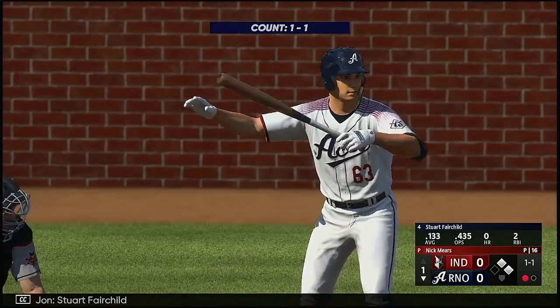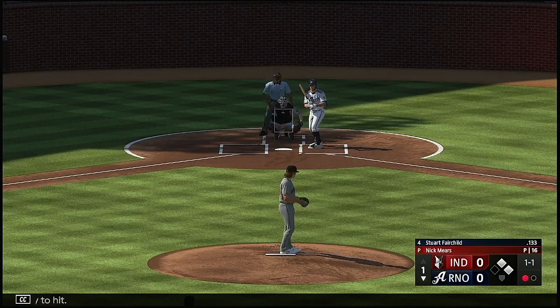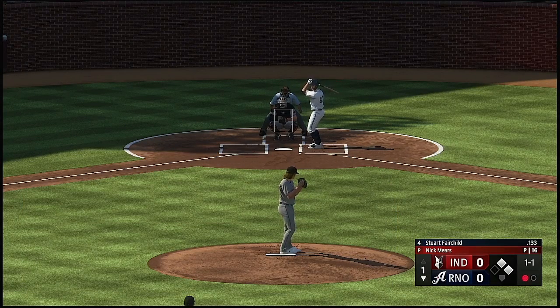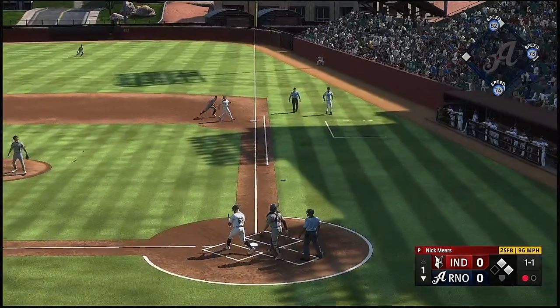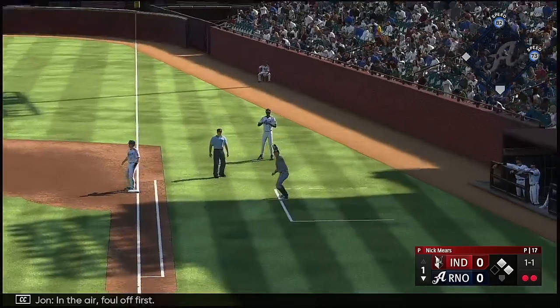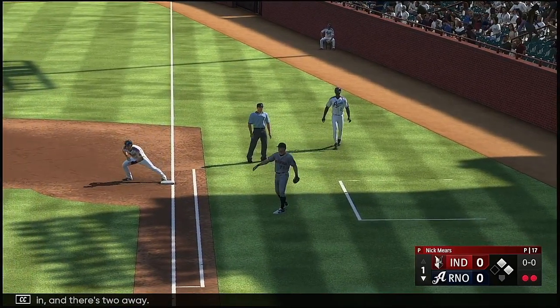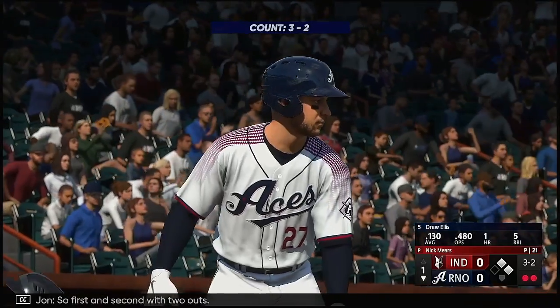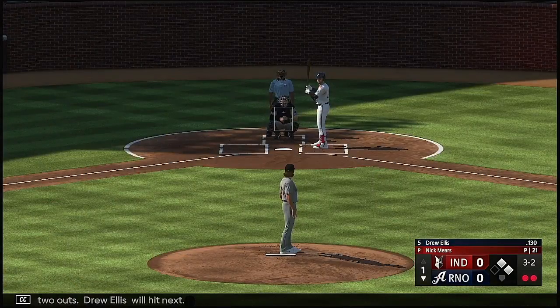Stuart Fairchild getting ready to hit. Batting four. The left fielder, Stuart Fairchild. In the air, foul off first. Hauls it in, and there's two away. So first and second with two outs. Drew Ellis will hit next.